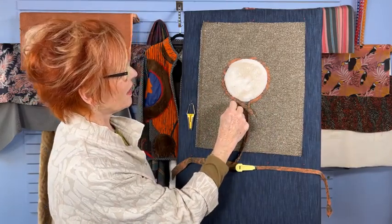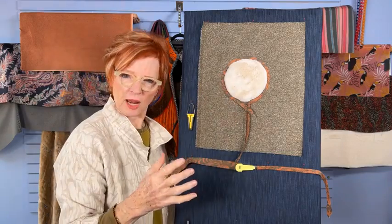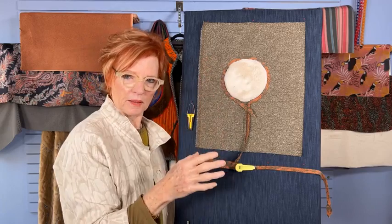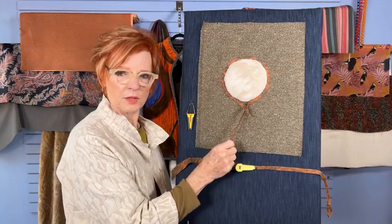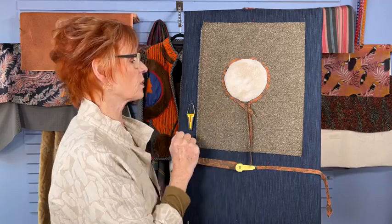And then I came around, then I steamed this just a little bit, because bias, you know, will shape. It'll form, which is why you want to cut bias if you're putting this around some sort of a curved shape. If you're not putting it around a curved shape, then of course this can be cut on the straight of grain, which probably is a little bit easier to handle, but the curve is what I wanted.